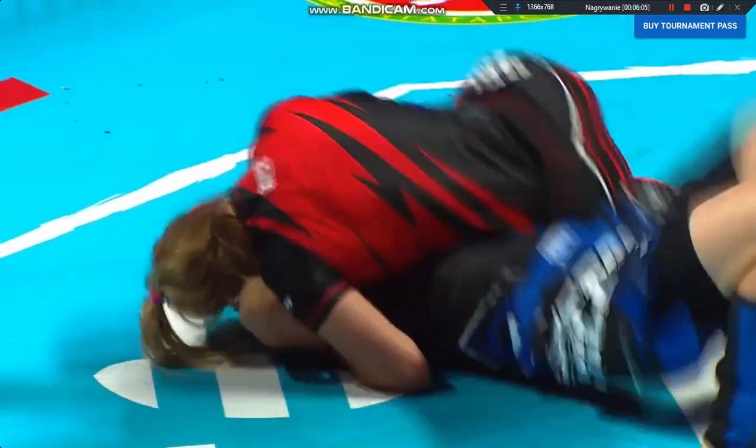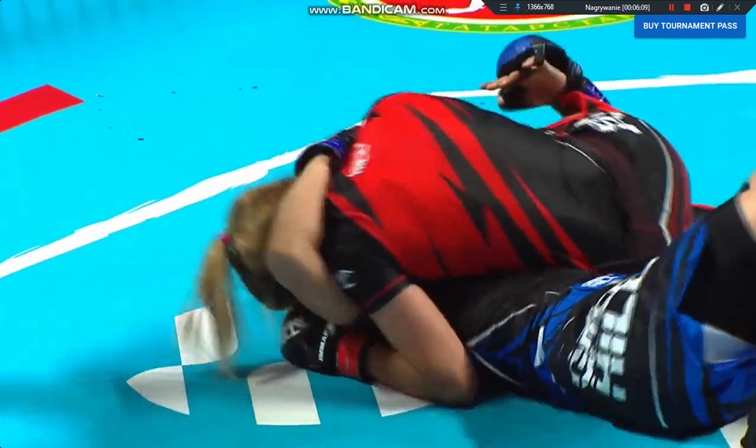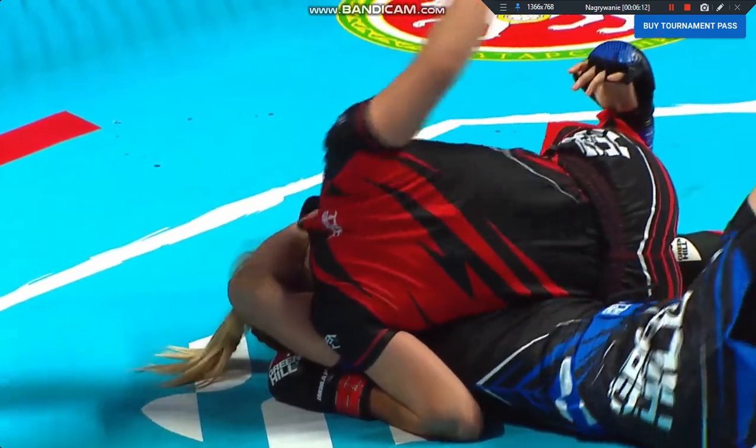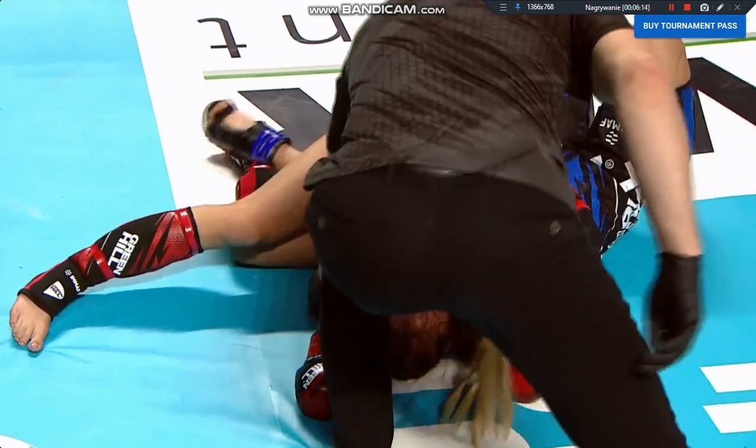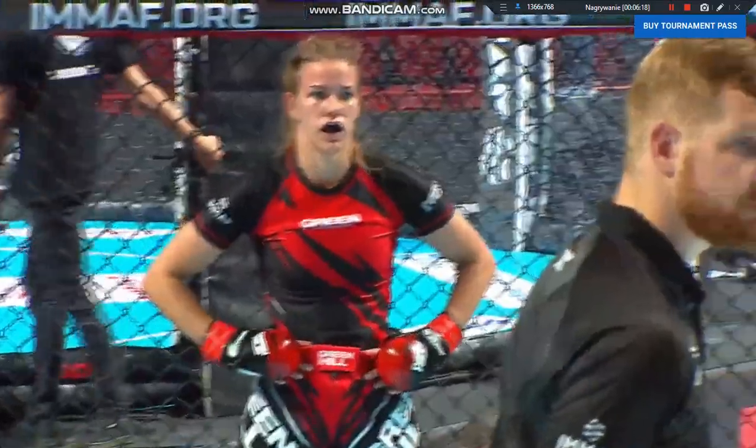10 seconds of round number two. A dominant round here for the Polish fighter. Trying to secure it, potentially go for the straight armbar there. Consistently able to control her opponent to find that beatdown position. If you can take it down, you're going to be on the bottom.